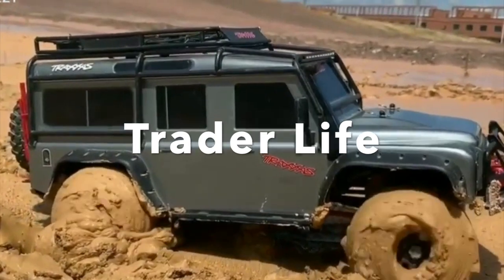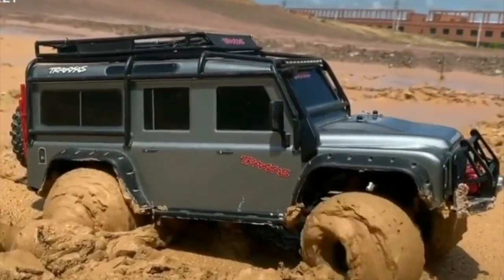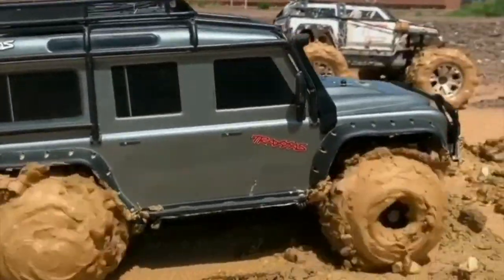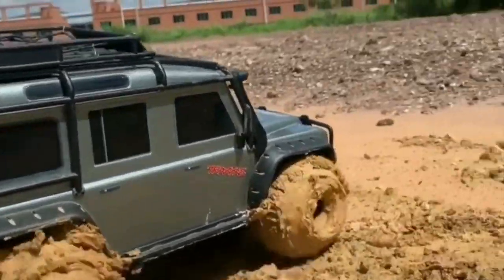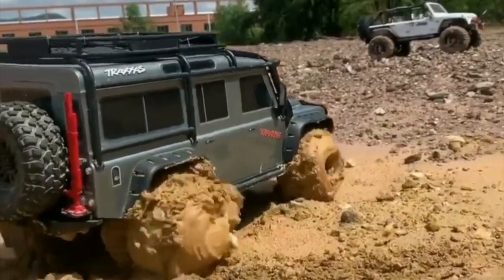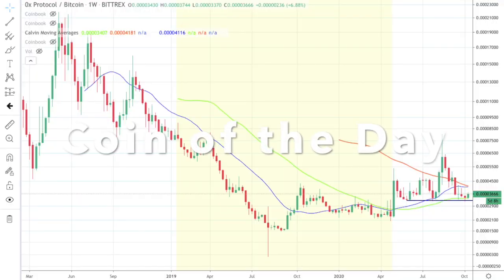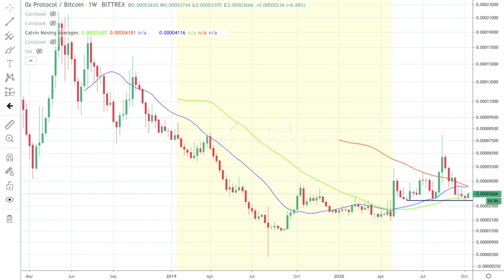This is what it has felt like waiting for this next alt season to begin. Alts have been down for about a month, but we will get some traction in just a matter of weeks. I can tell that we're starting to heat up a little bit here. So take a look at ZRX protocol. This coin has been out for about two and a half years, so this has definitely got some good history on it.